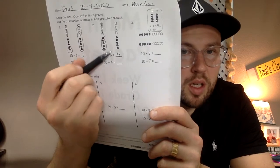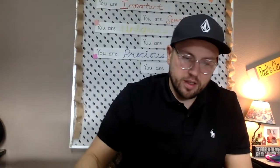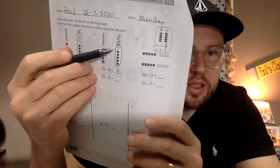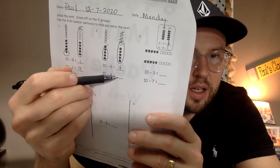Okay, now the next column, it's asking you 10 minus 4. Okay, so here's 10. Take away 1, 2, 3, 4, and then circle the rest. So 1, 2, 3, 4. Now count how many are left over. 1, 2, well, we know this is 5, so we can just start at 5 and count up 1. 5, 6. So 10 minus 4 is 6. Okay, now you try the last one on your own. And I'm going to do this, and then I'm going to hold mine up so you can check your answers. Okay, ready, set, go.